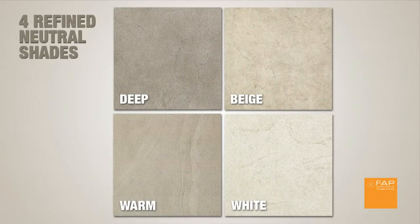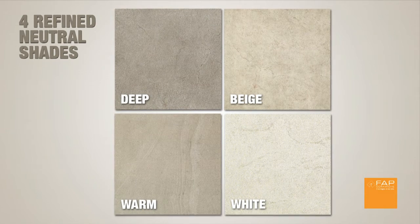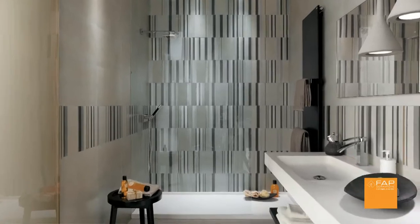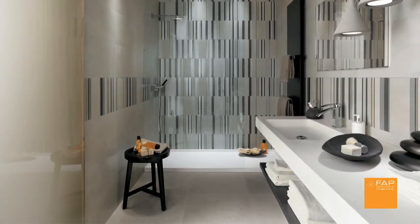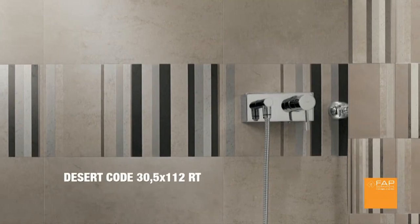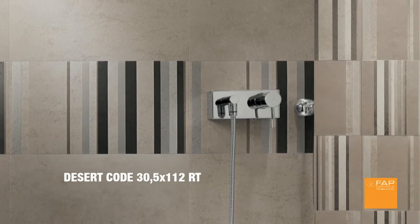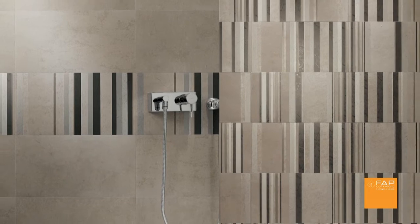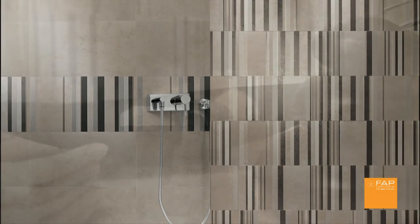Four refined neutral shades enhance architectural spaces and blend with any style mood. Desert Code decoration is a modular element that expresses rigour and personality, installed horizontally or vertically.